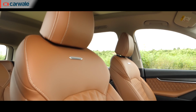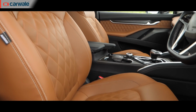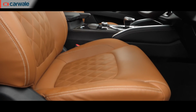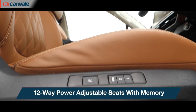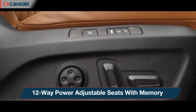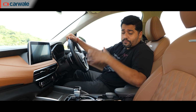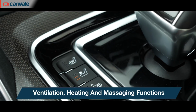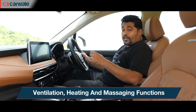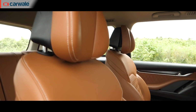Now talking about the seats, these are comfortable for more reasons than one. Firstly, you've got adequate support for all those long drives and you're never going to tire sitting in them. Then you have 12-way electrical adjustments and memory function as well. And you get heating for the co-passenger seat and heating and ventilation for the driver's seat. And for those long days at work, you also get a massage function.